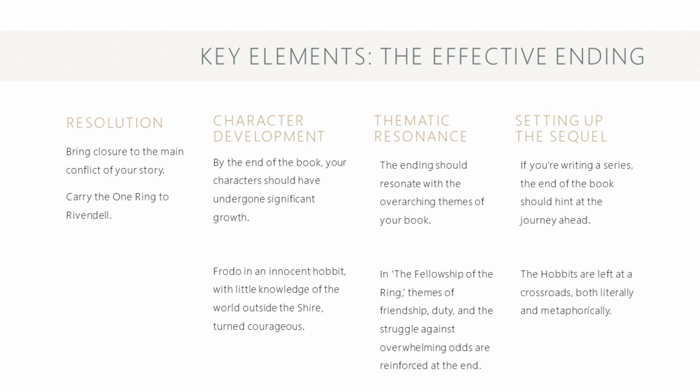However, creating such an effective ending involves several key elements, and I've listed those here on the screen for you. The first element is resolution. You want to bring closure to the main conflict of your story. In the context of The Fellowship of the Ring, the immediate conflict was getting the ring to Rivendell. That goal is accomplished by the end of the book, but remember, resolution doesn't mean all conflicts are resolved, especially in a series. The larger conflict, what to do with the ring and how to defeat Sauron, still looms ahead, paving the way for the next books.